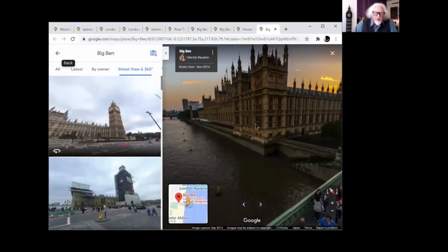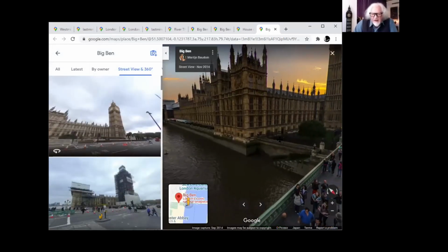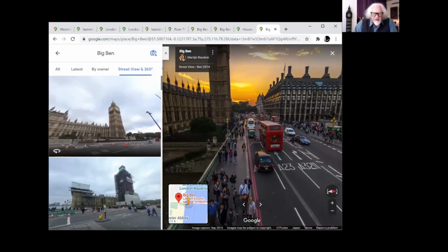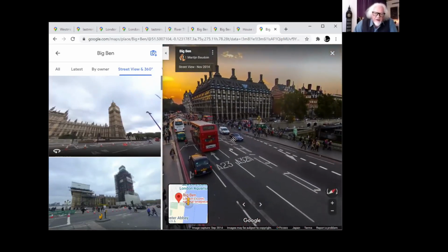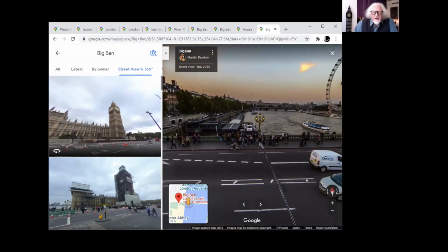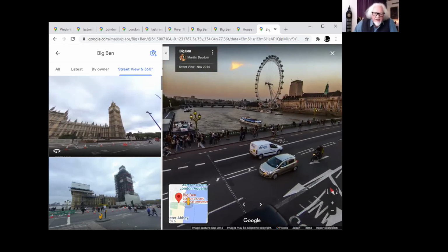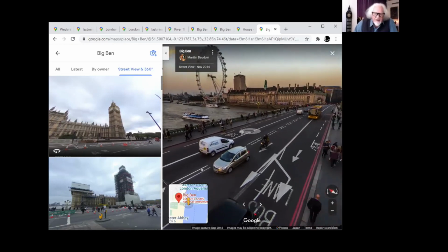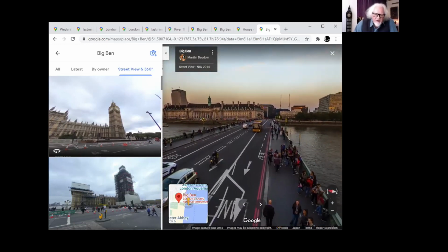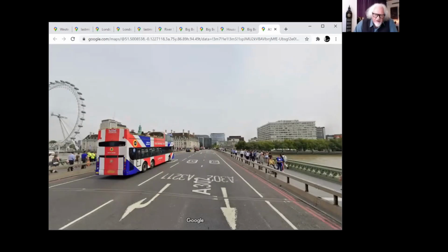Now, we're going to go towards the east side, the area called Lambeth. Here we are looking west, the sunset. Now we swing around. Here is the river, looking north. That's the direction we'll be going later. There's the London Eye, there's the County Hall, and there is Lambeth on the other side. So let's start walking across.